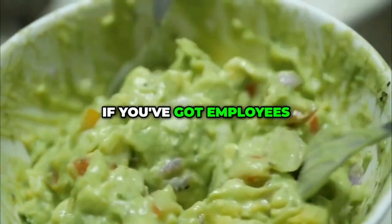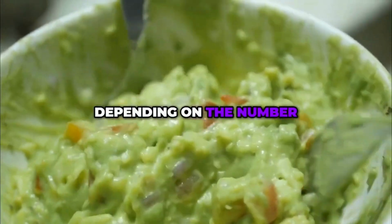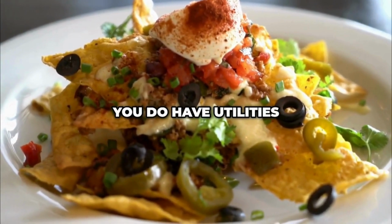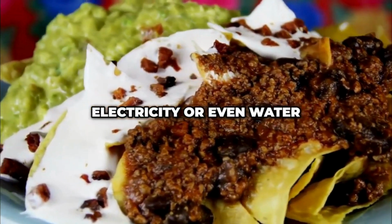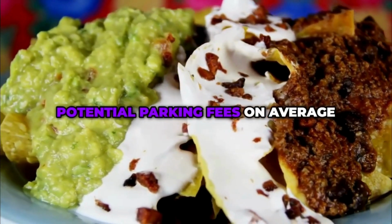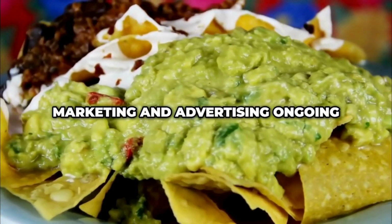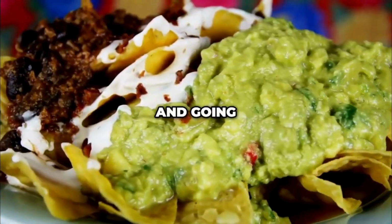Staff wages, if you've got employees, you've got to pay them, $2,000 to $8,000 per month, depending on the number of employees, the wages, and your hours worked. Utilities. Of course, you do have utilities, even though it is a food truck. You have propane or electricity or even water. You're looking at about $200 to $500 a month. Now, potential parking fees on average, $200 to $500 a month as well, depending on the location. Marketing and advertising ongoing, of course, about $100 to $500 a month to keep that up and going.